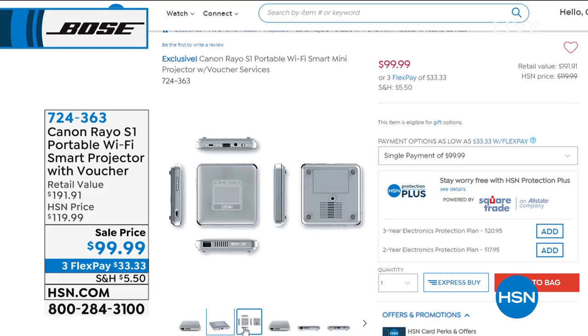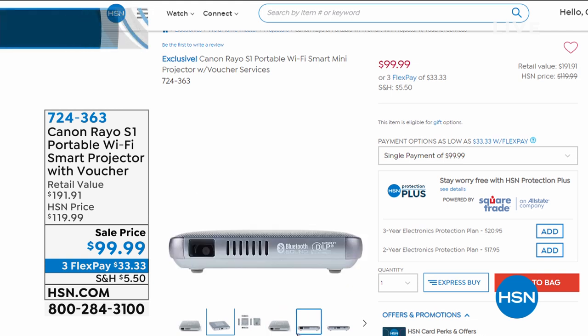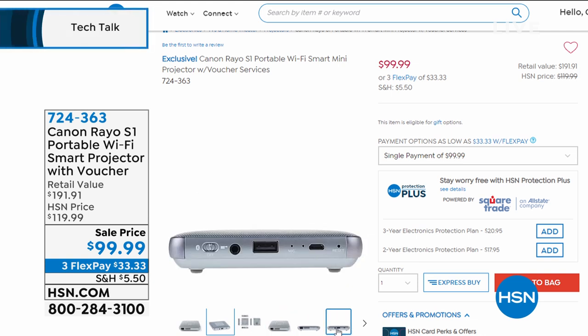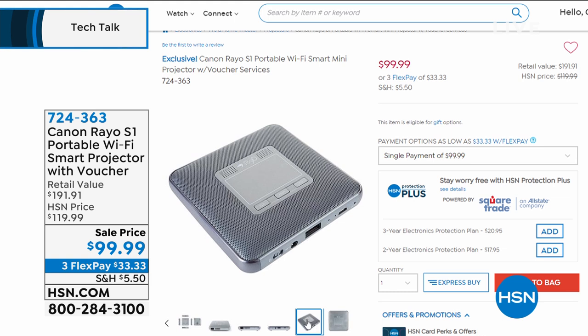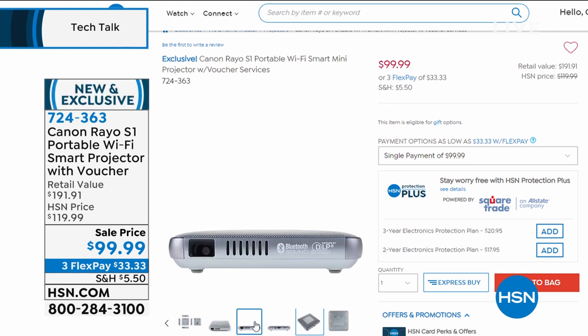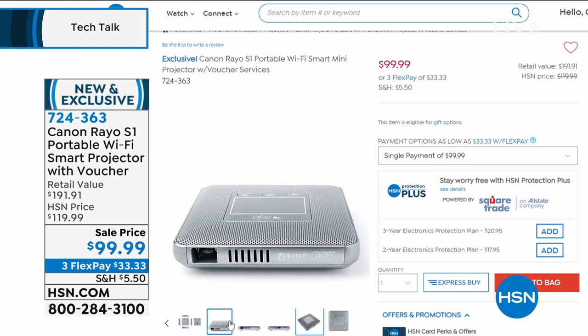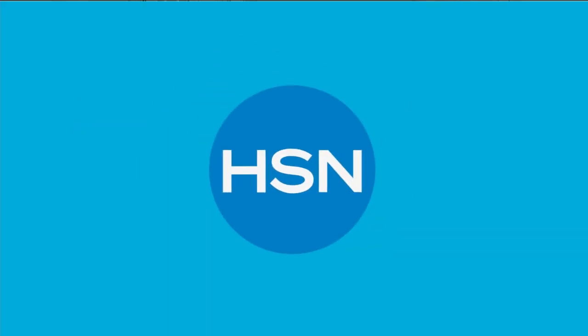Please consider, you can always rewatch that video over and over again. 2 hour battery life, but recharges really quickly, full charge on a 4 hour charge, and will project anything you love to watch in the smallest size or a big 84 inch size. So it's like you bought an 84 inch television. It's normally 120. We've got it at under $100 today, and you only have to pay $33 to get it shipped to you right now. 724-363 is your item number.